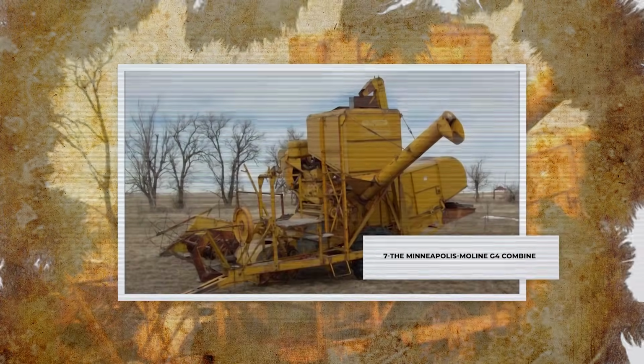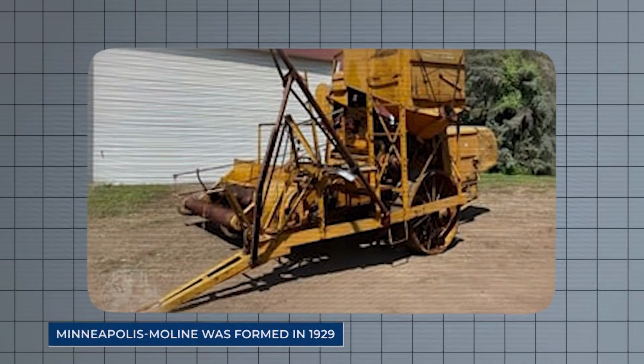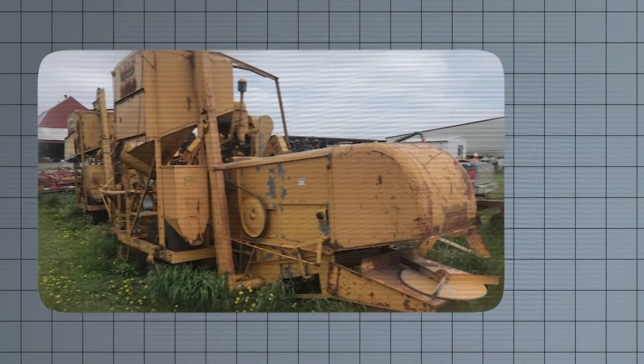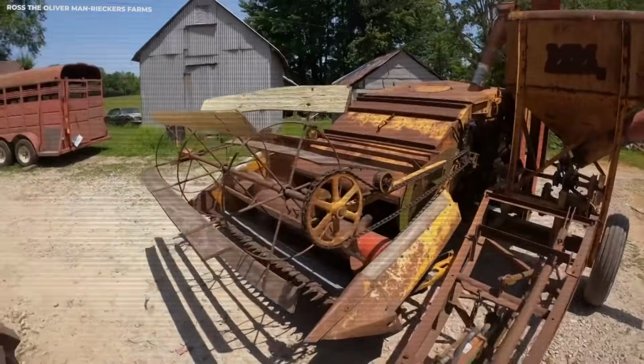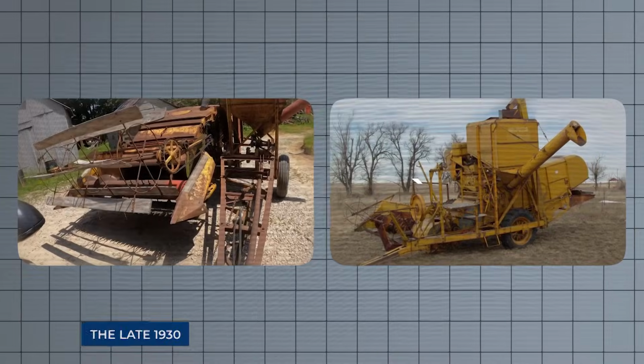Number 7 is the Minneapolis Moline G4 Combine. Now, Minneapolis Moline was formed in 1929 as a merger of 3 farm machinery manufacturers: Minneapolis Steel and Machinery, Moline Plow, and Minneapolis Threshing Machine. Now, out of this collaboration came several notable implements, including the G4 Combine, introduced in the late 30s and produced into the 40s.